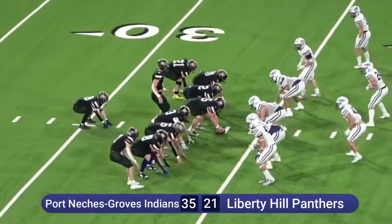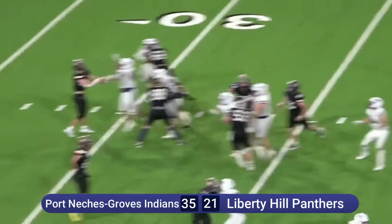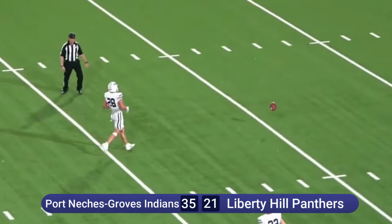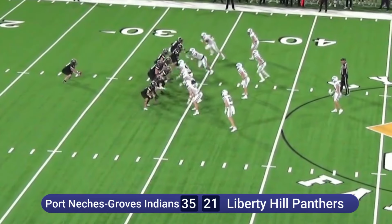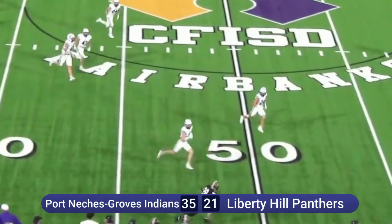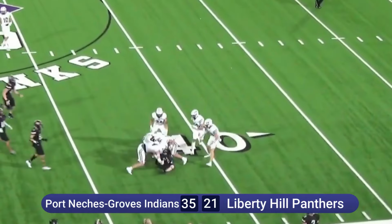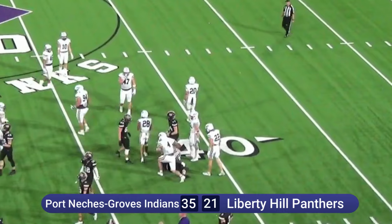PNG backs up their safeties 2 yards, a little bit higher than usual. Pitchford takes himself downfield, sees a receiver open. He's going nowhere. Reed Richard all over it. Pass way, way overthrown. Fourth and five. Ben Carter gets it himself. He's going to throw it to the outside. Caught by Ben Carter on the near side. Tackle made by number four, Mason Winchell. Looked like maybe he was out of bounds.